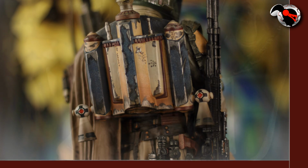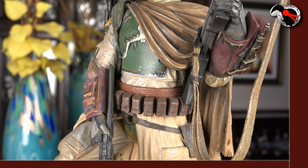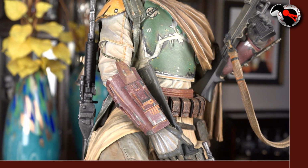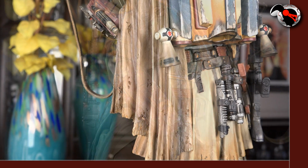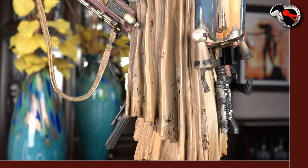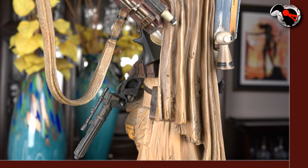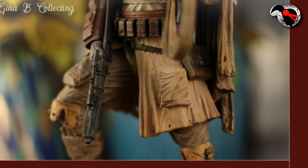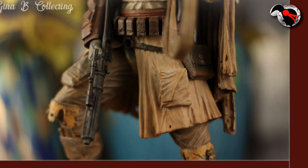Now, let's return to the front facade of the body. Draped across his shoulder is a cape or cloak. And on this statue, it appears larger in size than what we've seen in the Star Wars films. Now, to add to this unique interpretation of Boba Fett, I love the kilt that he's sporting and how it's designed to flow across his leg.